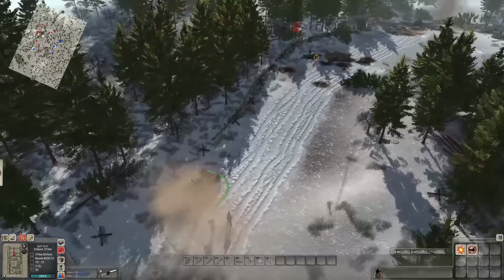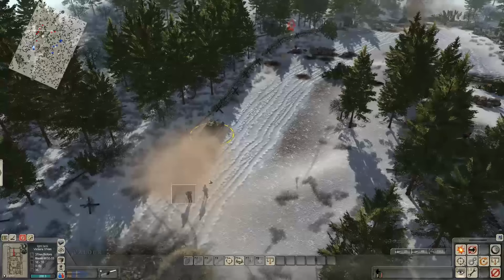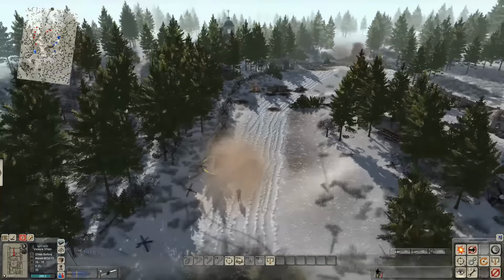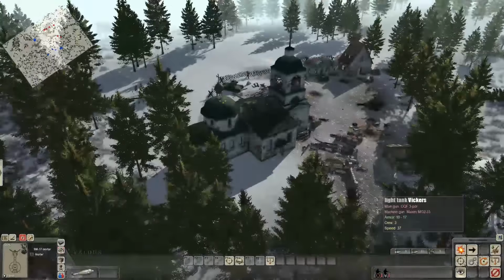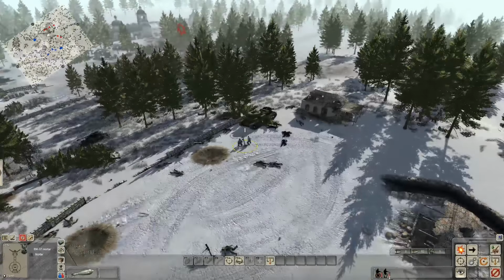Wait, the machine gun isn't working. Oh, it is. Good. Oh, there's only one guy inside. That's why it's not shooting as I wanted. There we go. It's working fine. And you can start shelling the... Oh, no, you can't. The church area is too far. So, get out of the gun.